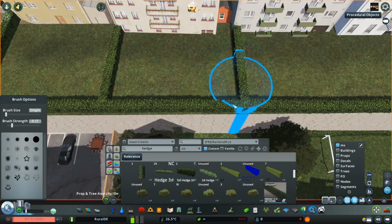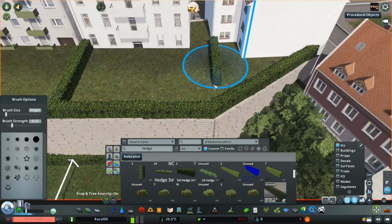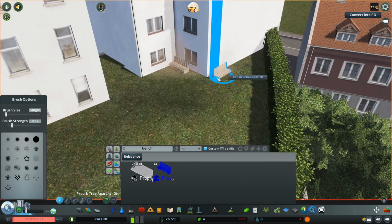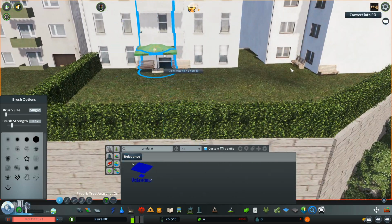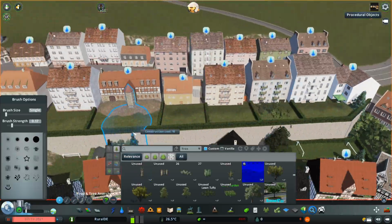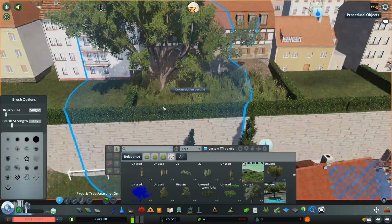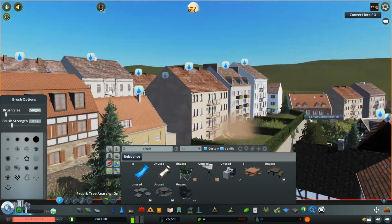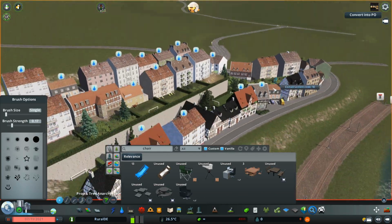So over here we are continuing on the gardens on the wall. We are using a lot of hedges, especially on the edge to make sure the kids don't fall off. We're placing some grass and trees too, including a very wild garden. And of course we need some comfortable chairs for people to enjoy the view from their high spot.